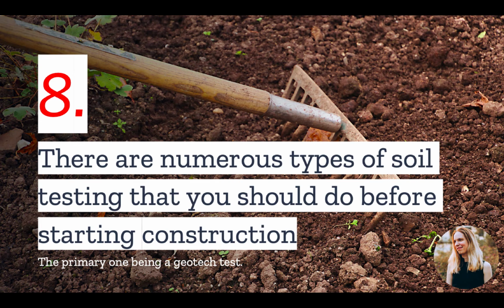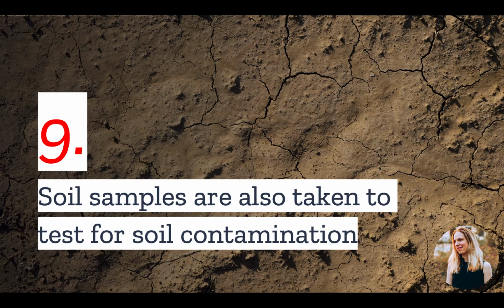And number 9, in addition to geotechnical testing, soil samples are also taken to test for soil contamination. These tests are more rare and are usually done as part of a Phase 2 environmental site assessment if a Phase 1 historical analysis has indicated there may be potential contamination on your property.